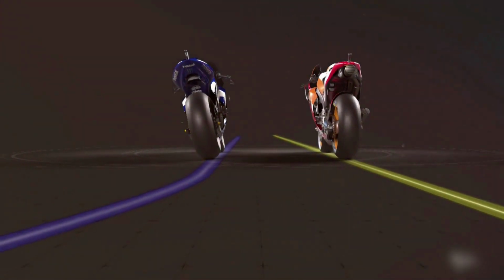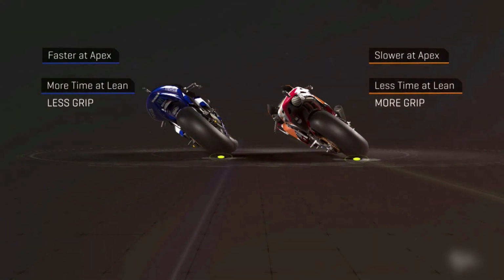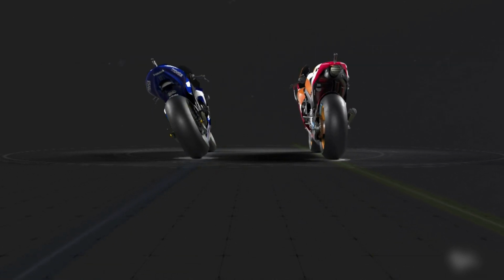The Movistar Yamaha rider takes a much wider racing line, going faster through the apex, giving him more time to lean and needing much less grip. The Repsol Honda rider, on the other hand, uses the fat part of the tyre, needing more grip for the tighter angle and timing the lead more precisely. Both types of cornering have their moments, and while some riders and bikes favour a certain style, a rounded rider will be adept at both.